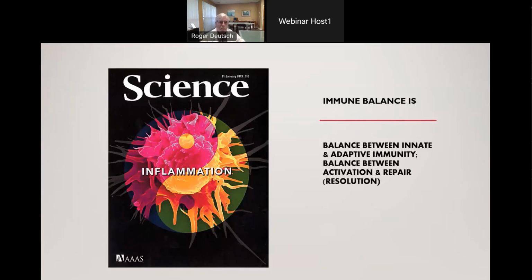So to get into the discussion, I'd first like to give a little context here. This is a picture of the cover of Science magazine, a very well-known, old journal, from 2013, quite a while ago, where there was a special issue dedicated to inflammation. What you see here is a human lymphocyte, and superimposed upon it is a yin-yang sign. The whole theme of the issue was that there was a need for resolution of inflammation, as well as proper function of the immune system. And we sometimes forget that.